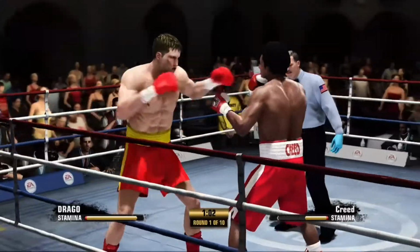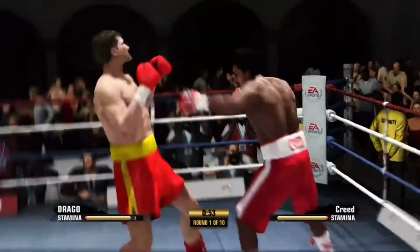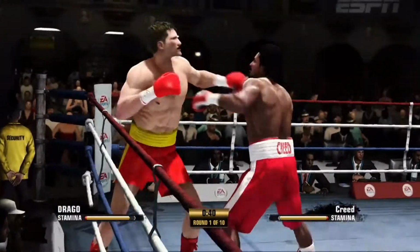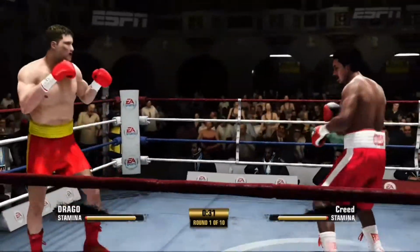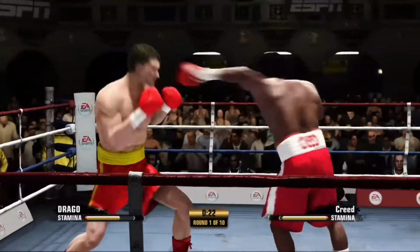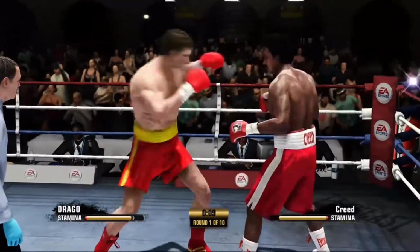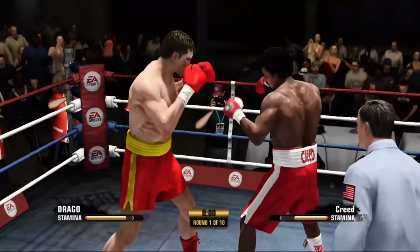Lands that hook to the midsection. Up top with the right hand. Scored well up top. Scored well with the hook. The executioner's right hand scores well. Took a shot, now he gives the left.